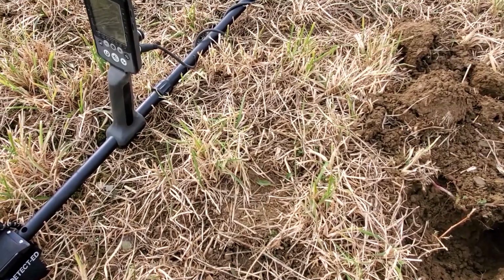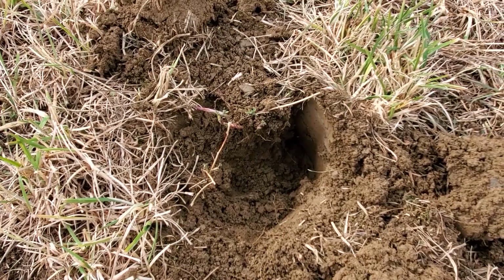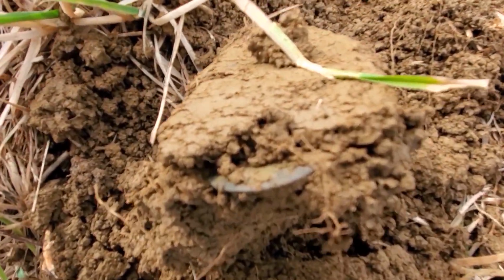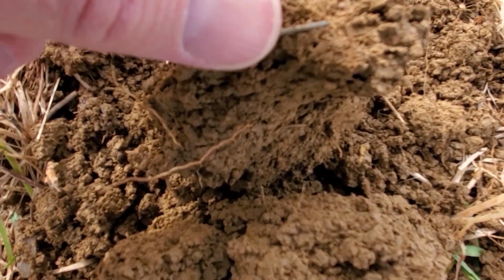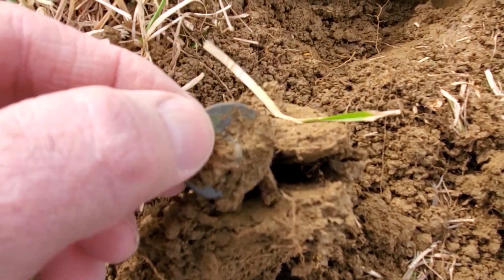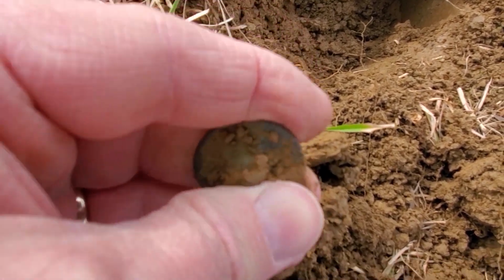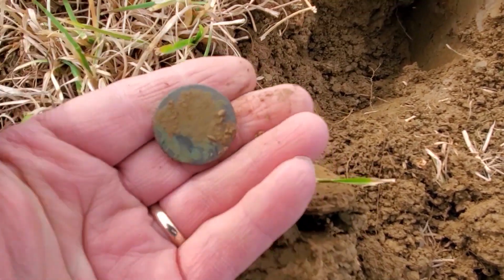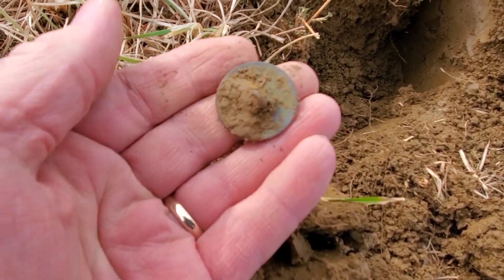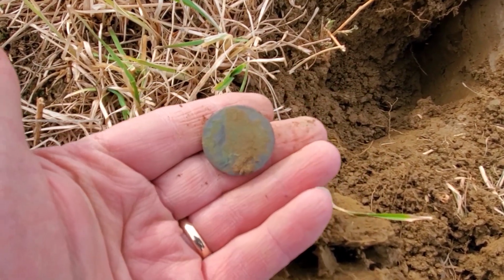Okay, this signal came up a good 15, 16 on the Equinox. We're about 4 inches down in the ground. We got something round and green. Don't know what it could be. We're taking her out now. Oh, yes, we do. We have a button. That is the biggest button I have found today. All the ones in my area have been real small buttons. That is amazing.